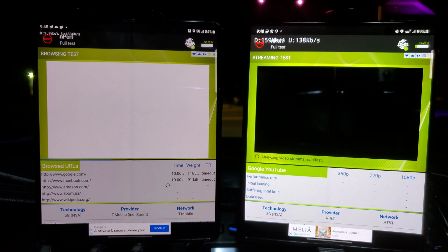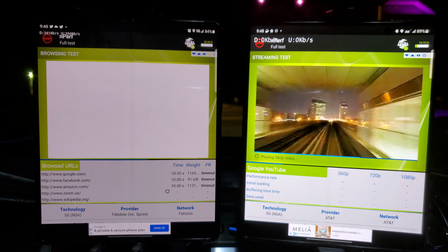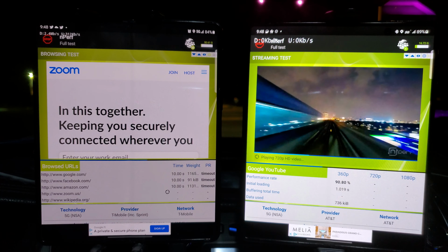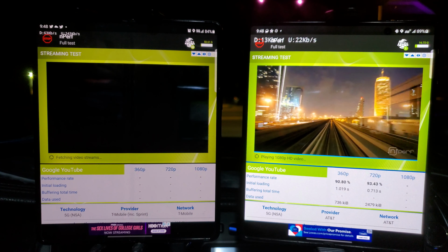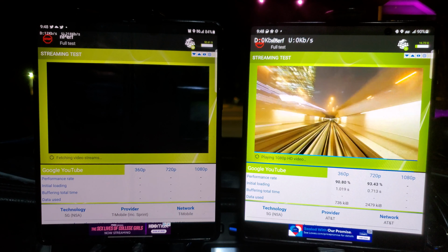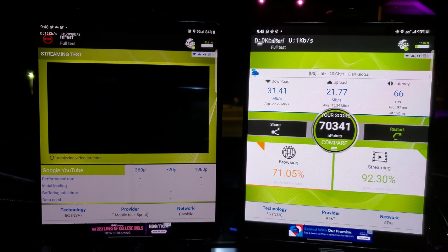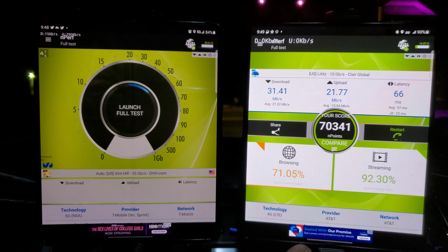They have timed out on 2 of the browsing tests. Timed out on the 3rd. Timed out on the 4th. So the browsing is not so hot over here right now. AT&T is almost done with their video test. And T-Mobile hasn't started yet. So being this close to the stadium is affecting their results and the connection loss. Alrighty. AT&T won that round completely.